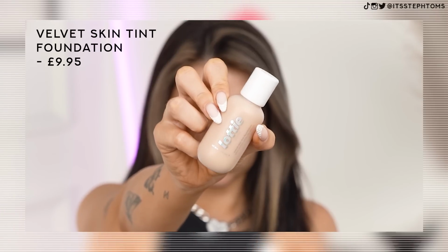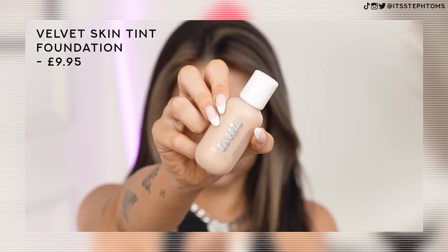So next I'm gonna use their skin tint, which I really, really love. If you guys like more of a sheer base, this stuff is really, really good. And obviously everything from Lottie London is super affordable. So this is called their Velvet Skin Tint Foundation and I got it in the shade medium number 25.